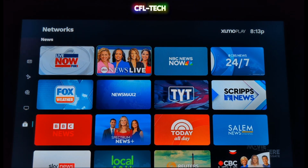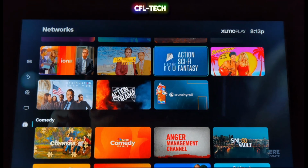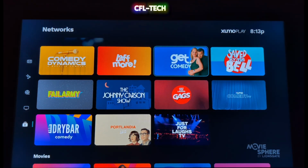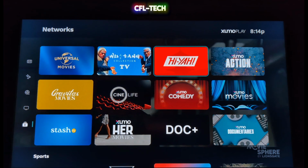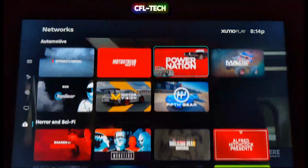And then you have news as well. Look at all these news tiles. It's just amazing. And you get to see all the channels in one spot. Makes it easy to see instead of scrolling through the guide. This is a really nice feature. We really like it. And you have the movie section here. All the movie channels here. Look at this. Just endless. Let's go all the way down to the bottom here just to scroll through to cut down on the time. But you get the idea.